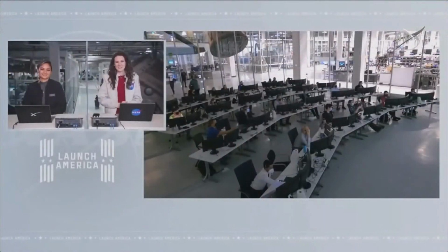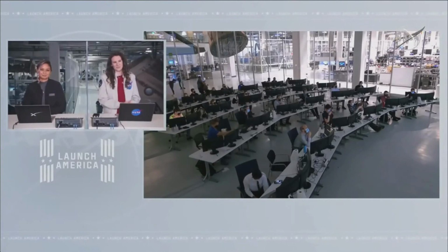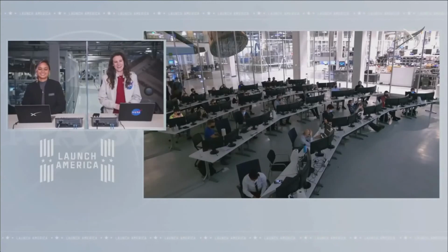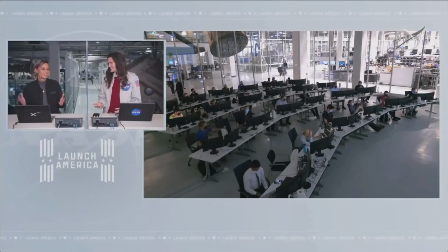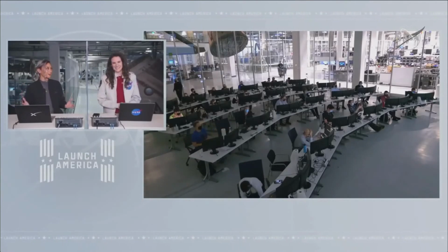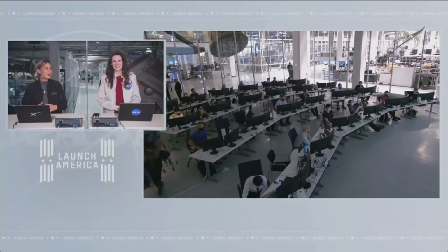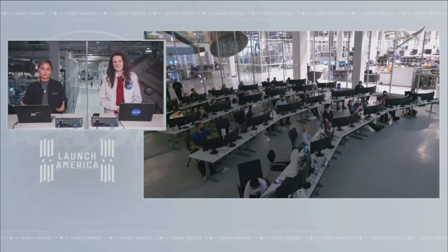And we are here at SpaceX headquarters in Hawthorne. You've got a view of Mission Control Houston, or Mission Control Hawthorne, right there on your screen. And we just saw the major event of the night. The crew has finally come on board the International Space Station. A lot of smiles, a lot of hugs. The welcome ceremony is coming.